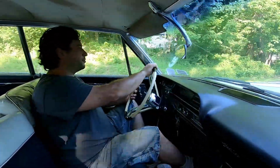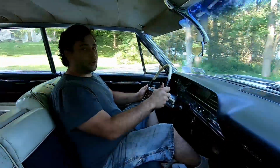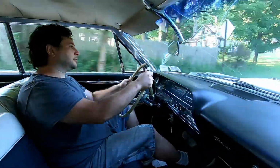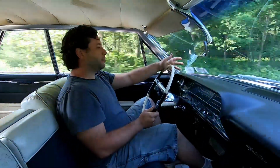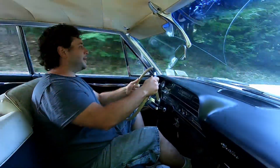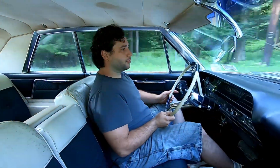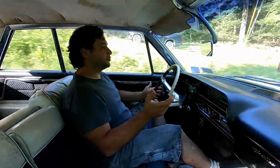"On rails" is a great expression, but I think it's used quite a bit, and it's probably overused. But in this situation, you tell it to turn, you give it the beans, and it just goes. Happy as can be. Doesn't complain, doesn't creak, doesn't grind, groan, or even try to tell you to be more reserved. It's just a very fun ride, even around sharp turns. Just digs in and just turns.